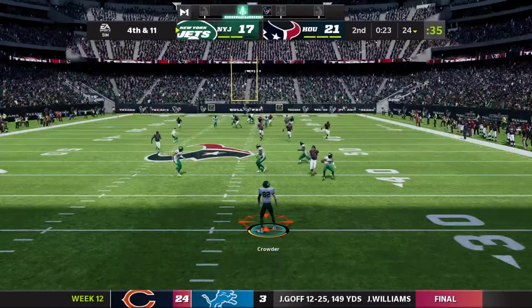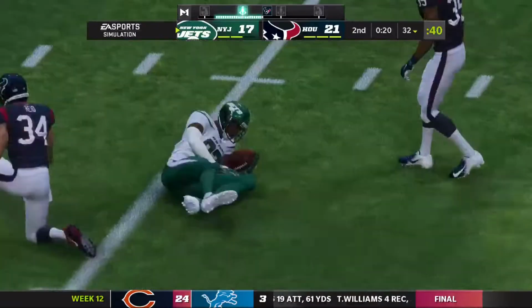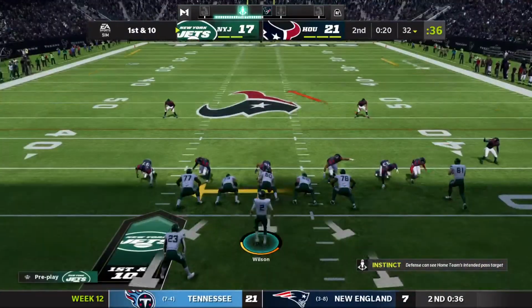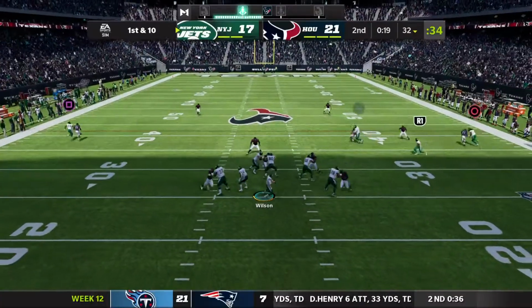Jamison Crowder looking to return. He's not going to have time to fair catch it, so he's tackled right away there at the 32. Wasting a few more seconds off the clock, down with 20 seconds left. 1st and 10. Will they just try to move the ball down the field, or will they just take what they can get?